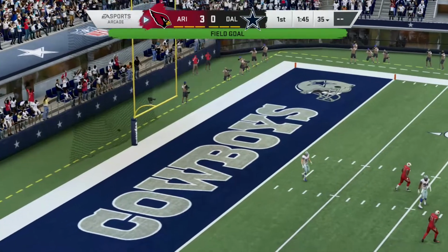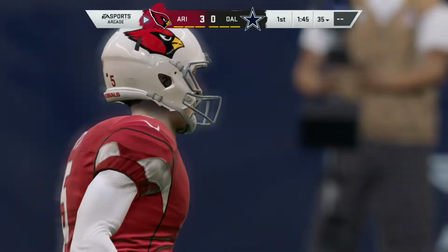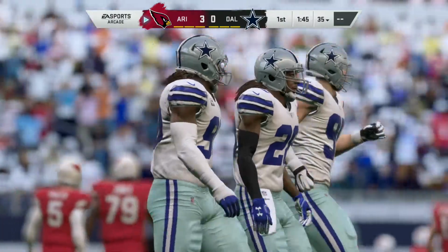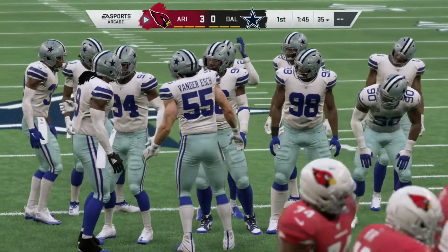And the 12-year veteran knocks it right through. They moved the ball pretty well there on the opening drive. You think they're okay settling for 3? I don't think they're happy about settling for 3, but I think you're exactly right with the word okay because they threw it well, they ran it well. Excellent balance for the first drive of the game.